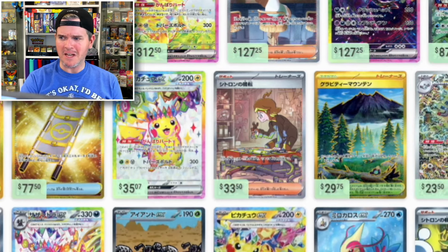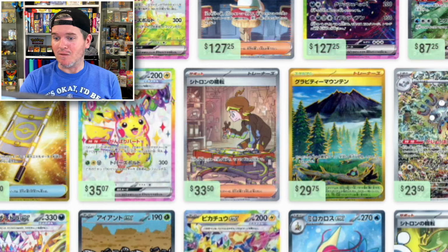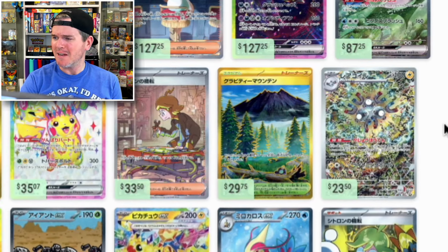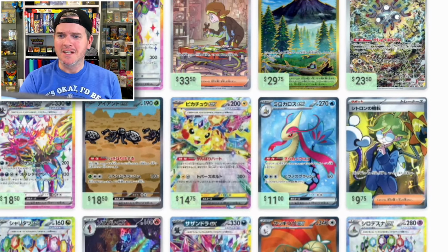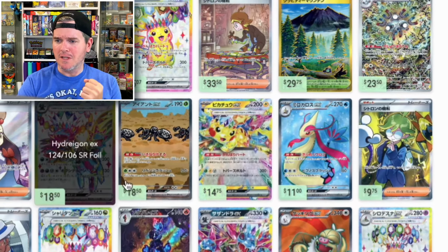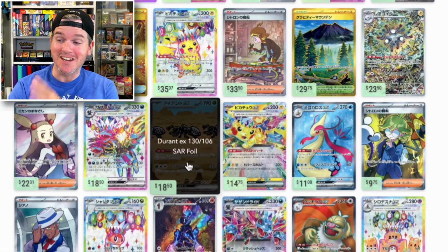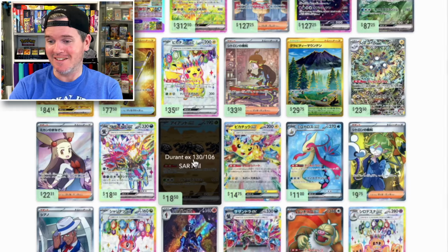Stormy Mountain gold, maybe? I don't know. And then you've got the Magneton AR right up there. Wow. Top AR. The Magneton's huge. I was like, that can't stay up there. ARs are too easy to pull. Then you've got Jasmine Full Art, Hydreigon Full Art, the Durant SAR, which I think is kind of cool, is way down the list. There you go, it's an SAR, another SAR there.